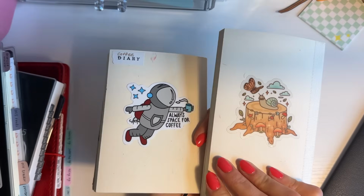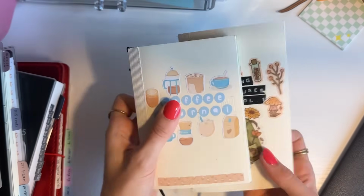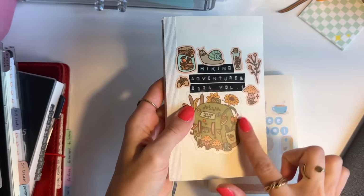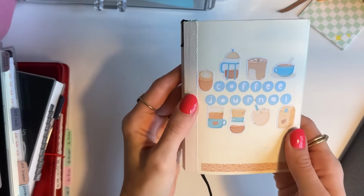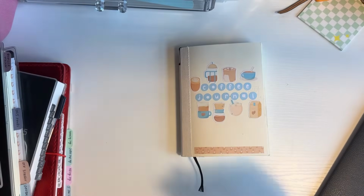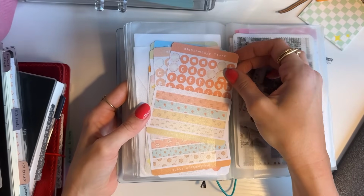They're super reasonably priced. I got both of these, I believe, off Amazon. I might have gotten one off jetpens.com. I'm not entirely sure. And for the stickers on here, this is all Unicorn Eclipse. I used a sticker sheet from them, and then this is a vinyl as well as this one. And for the coffee journal, I believe these are, okay, hang on, let me check. The creator for these stickers is Blossom Bougeot Store.